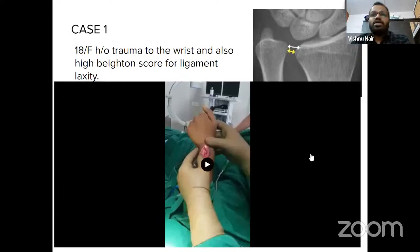I would just like to share some cases. You can see here it's an 18-year-old female with a history of trauma to the wrist, history of fall on an outstretched hand. The patient also had a high Beighton score for laxity. And I hope you can see the video.